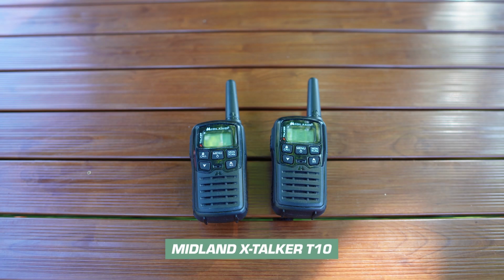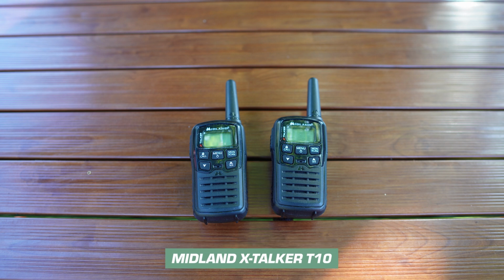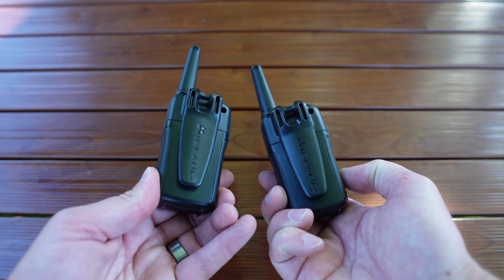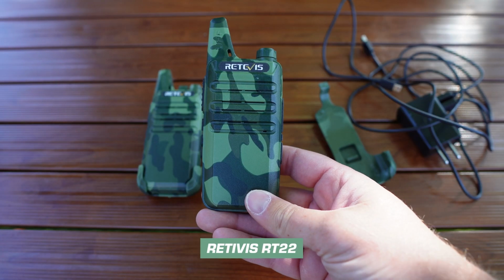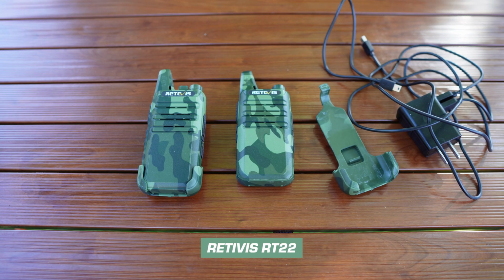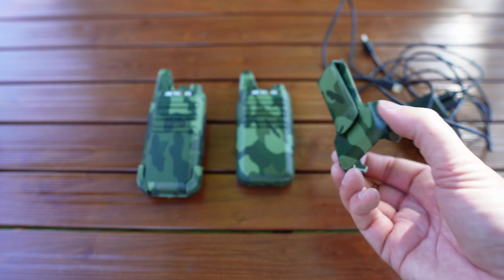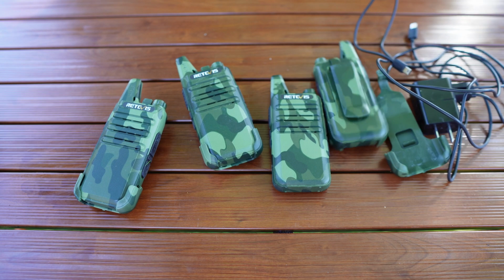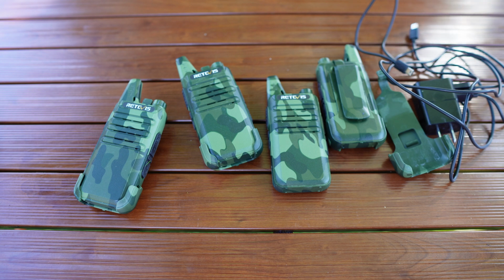Now getting into our budget walkie-talkies, we have the Midland X-Talker T10. This is only $30 for a pair. They use alkaline batteries, so all it comes with is these belt clips. Next up you have the Retevis RT22. As a 2-pack it costs $40. It comes with two of these belt clip holsters and a charger. But I bought mine in a 4-pack and they have even bigger packs than that.